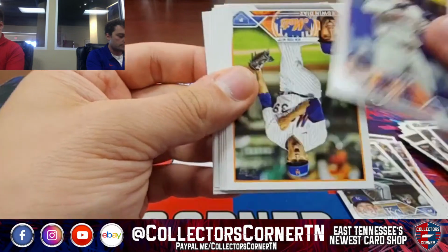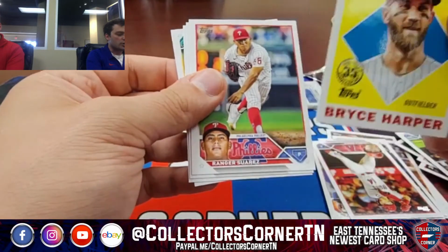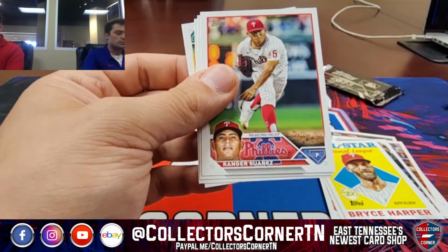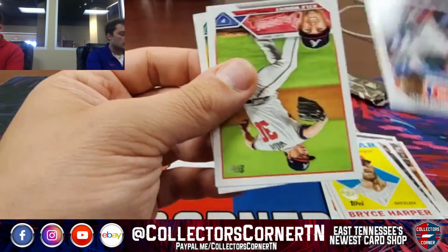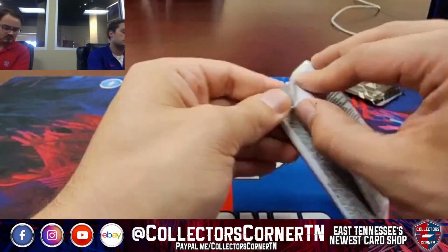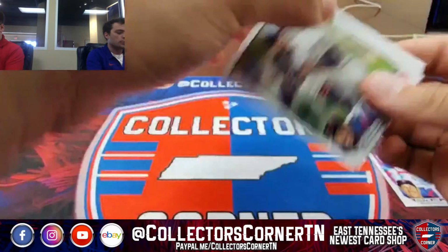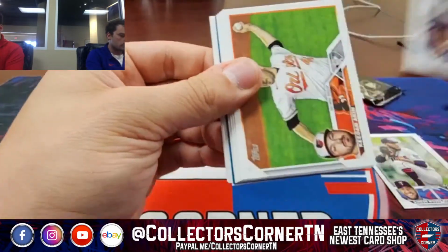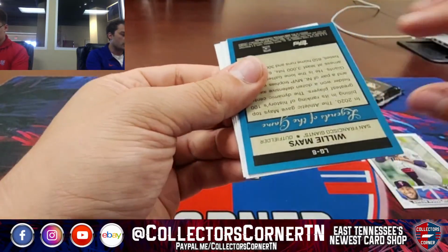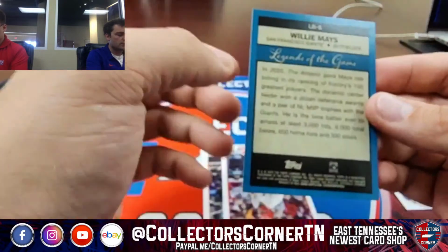Gene Segura. All-Star Bryce Harper, league leader in OPS. Javier Assad, Tony Kemp. Something color here. Legends of the Game, Willie Mays. It's fun.